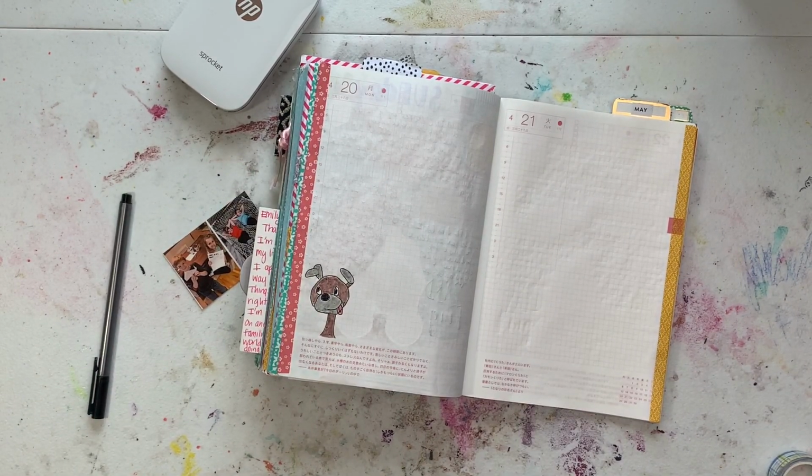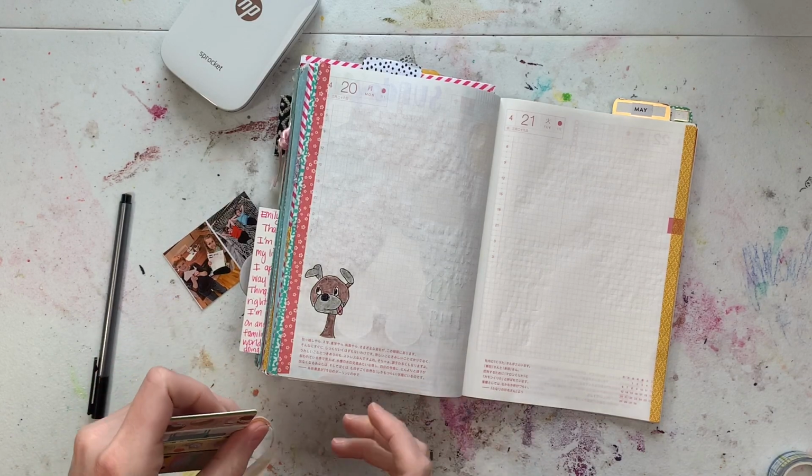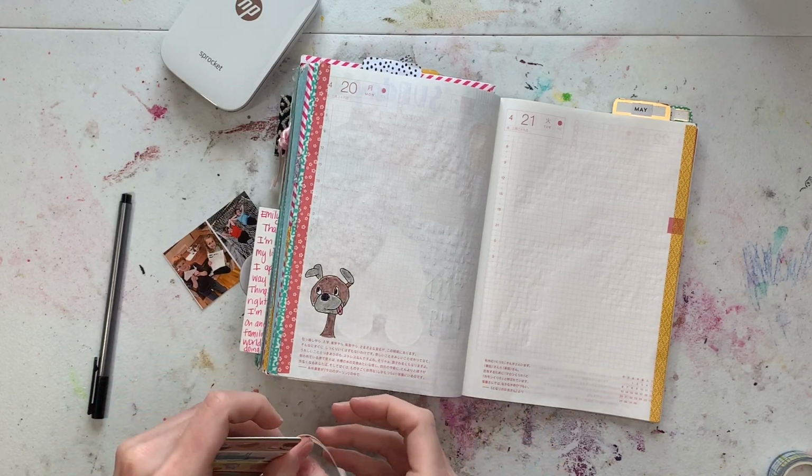Today I am going back in time a little bit to Monday the 20th and showing you my journaling for that day. And then for Wednesday the 22nd, which was yesterday. So get out your journals or your planners or a magazine and let's just be creative and have a little stress relief for a little while.